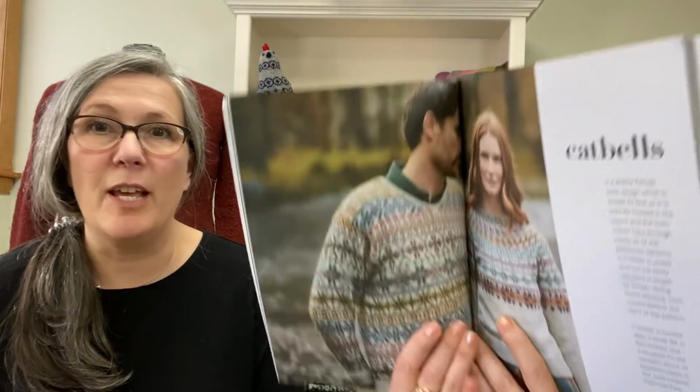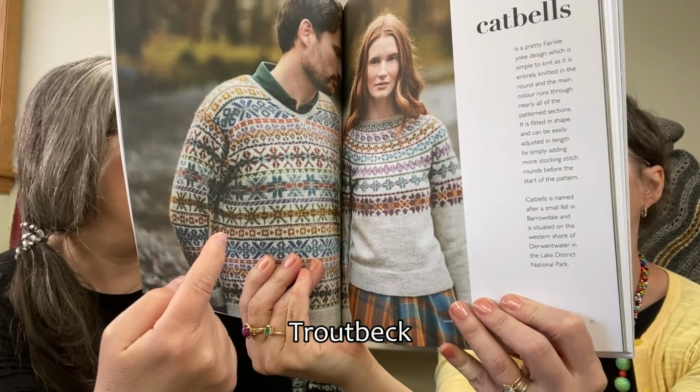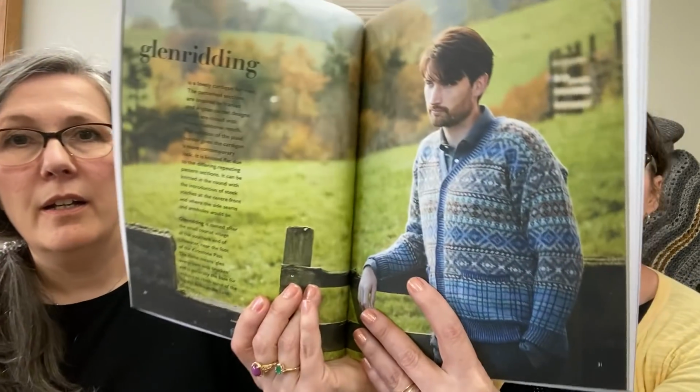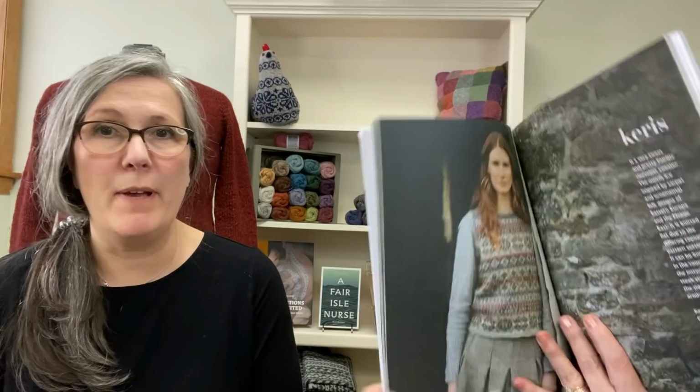That's actually a place, I believe. If you watch the interview with Marie, she shows you all of them. Cat Bells is what George is wearing, and this is Troutbeck. We don't have a kit for this, but it's another men's. There are 3 men's sweaters, 2 cardigans, and they're available in size extra small, so if you want to knit one for yourself, you could probably manage it.